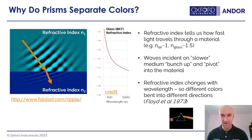If we have a wave, and although the length of these waves are microscopic, submicroscopic for visible light, if we have a wave incident at an angle on something that has a different refractive index, well, what's a different refractive index? It's a different speed of transmission for light inside that material. What happens? Well, the wave fronts get bunched up and basically bent into the material. So waves incident on a slower medium bunch up and pivot into the material.